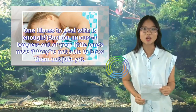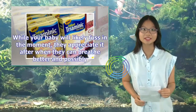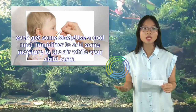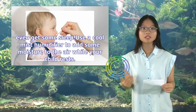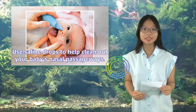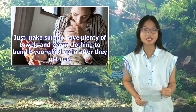Suction mucus or boogers out of your little one's nose if they're not able to blow them out just yet. While your baby will likely fuss in the moment, they appreciate it after when they can breathe better and possibly even get some sleep. Use a cool mist humidifier to add some moisture to the air while your child rests. Use saline drops to help clean out your baby's nasal passageways. Give your child a warm bath. Just make sure to have plenty of towels and warm clothing to bundle your child up in after they get out.